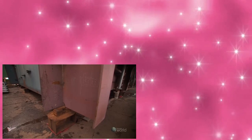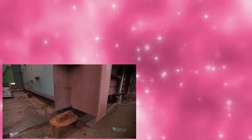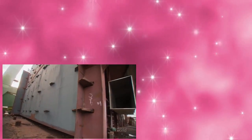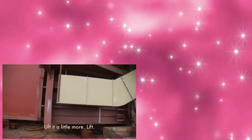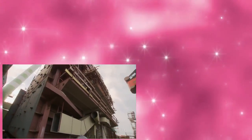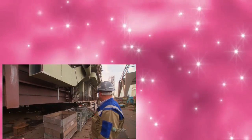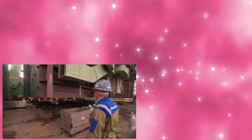But things go wrong quickly. That's the sound of a runaway load knocking over everything in its path. Now this giant block is a pendulum that can't be stopped. 705 tons of swinging steel at the Odense Steel Shipyard.